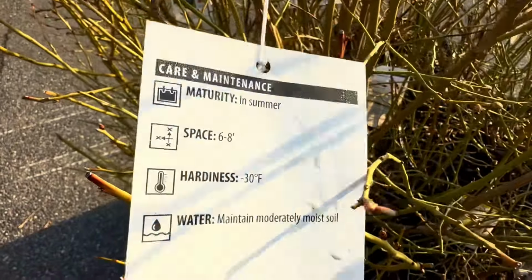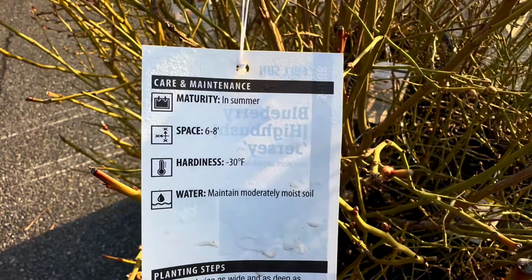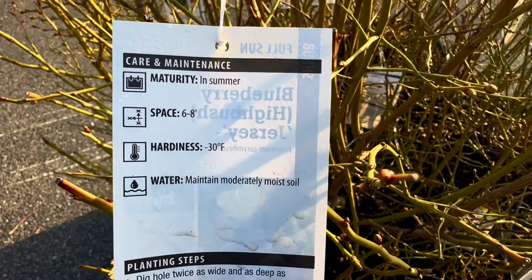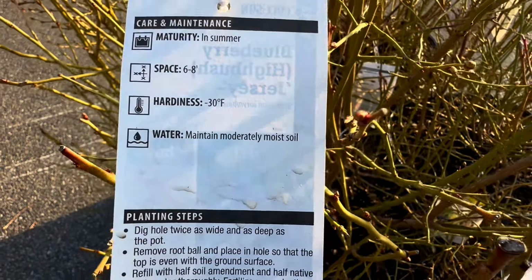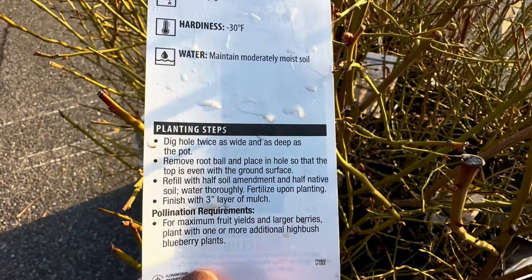Let's see right over here. Let's always turn the tag around, guys, because it gives you very clear care and maintenance instructions on the back. Maturity in summer, spacing 6 to 8 feet, hardiness up to minus 30 degrees Fahrenheit. Maintain moderately moist soil. Very clear planting instructions on the back.